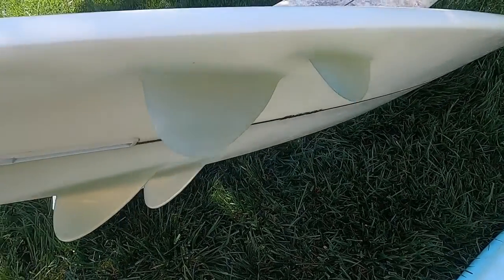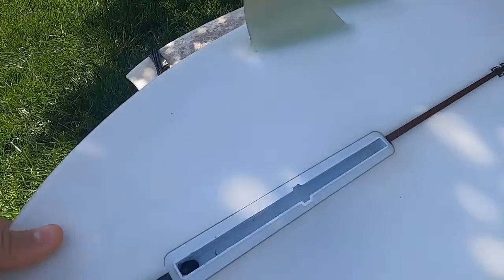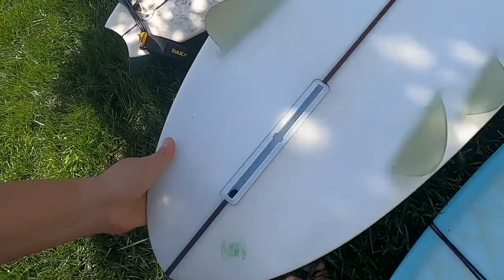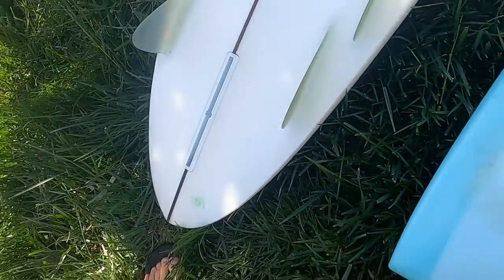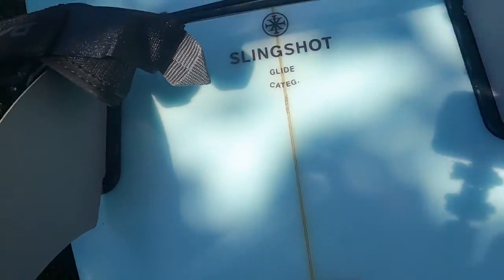As you notice, there's 4. These are glassed on fins. They're built into the board, but usually fins go into this thing called a fin box. And this box is where you put the fin in, you tighten it down, and that's what stays in. Okay, so these are glassed on. They're stuck on the board. There's 4 of them. And these ones can come out. If you have a little key, you can unlock them and take them out, okay?